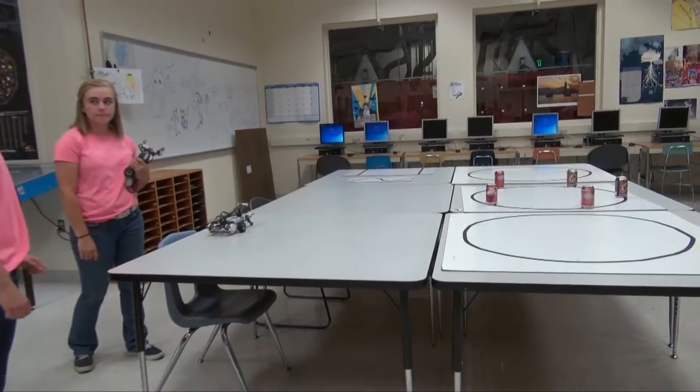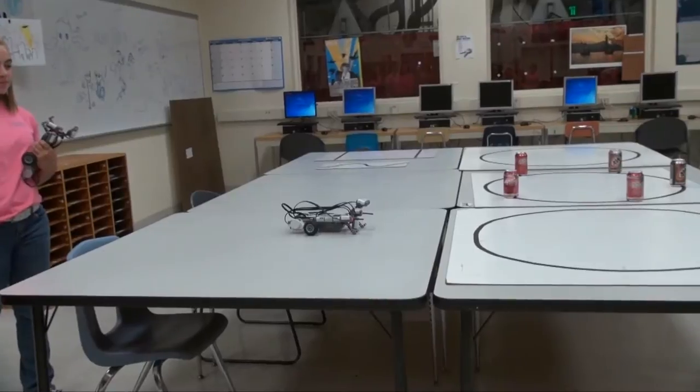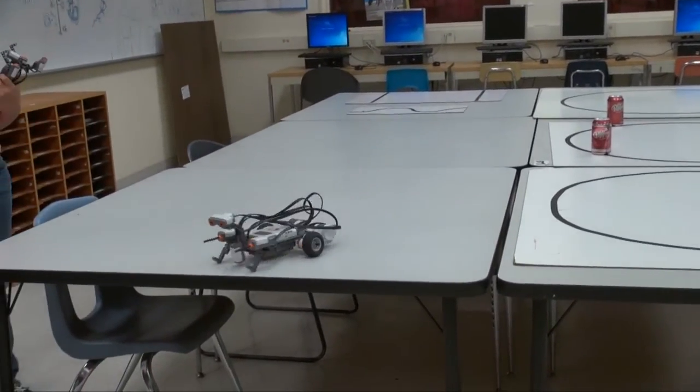So this is one of the first things that the girls do. They get to figure out themselves how many degrees they need to turn it, how big they want their square, what way they want their square to turn.